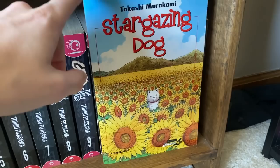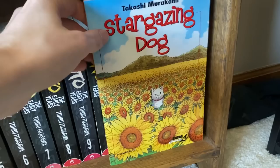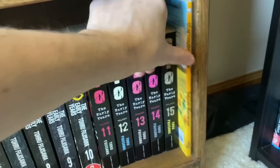I recently had to put down my childhood dog like a week ago, and I don't think I could ever read this again just because it is so freaking sad. But if you're a dog owner looking for a tearjerker, I would highly recommend Stargazing Dog because it is pure quality.